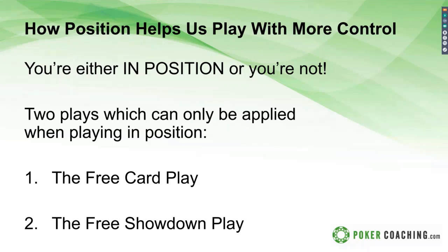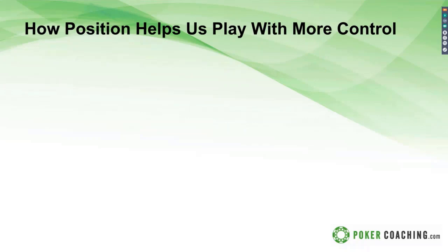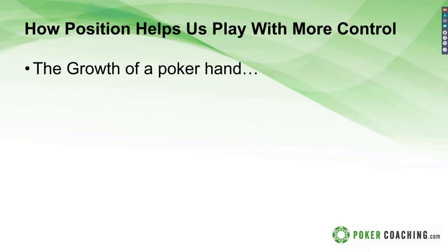Another thing about being in position, as I mentioned, is that when you're in position, you have the right to last action, and thus the ability to build the pot greatly compared to your opponents who are out of position. So in cash game poker, the play is typically 100 big blinds, which means we play flops, turns, and rivers, unlike tournaments where a lot of the time it's pre-flop and flop.